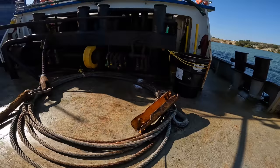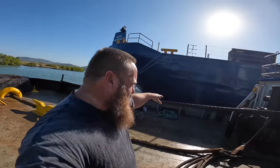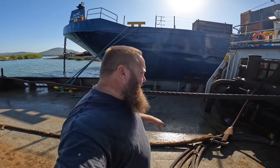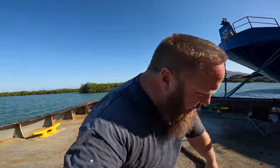This right here is called the chafe board. We put that onto the wire here, and what that does is, when the wire is on the stern, it doesn't chafe through and break. Very important. Anyways, let's go inside, see what's going on.